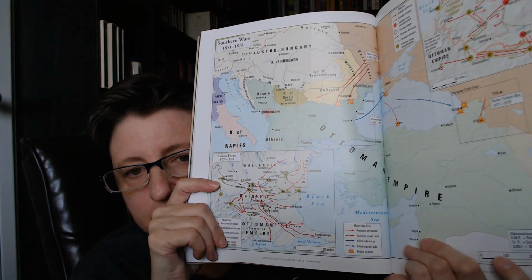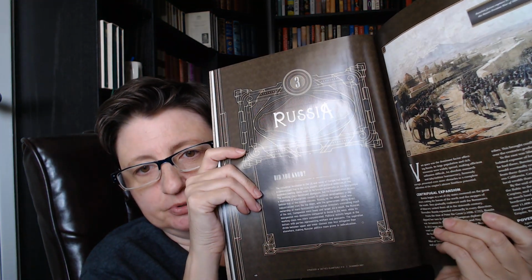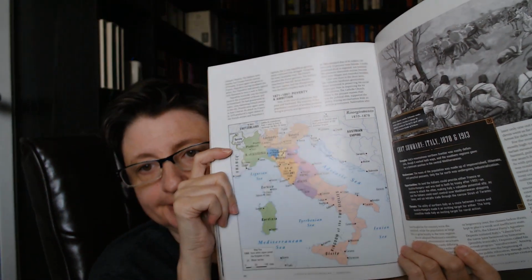But look at that. This is the summer issue, and it's all about World War One. Nice, big, juicy maps, colorful. Look at that. You know what I'm saying? I like stuff like this. They break it up into different areas. Like section 3 is on Russia, right? Section 2 is on Germany. Just fantastic. The whole issue is all about the origins of World War One.